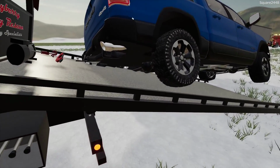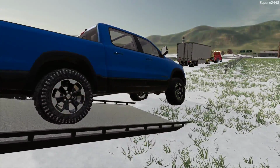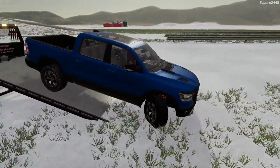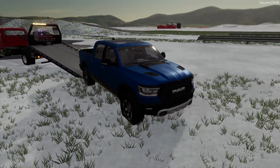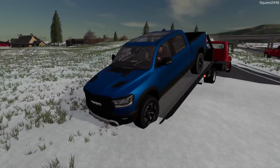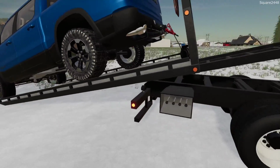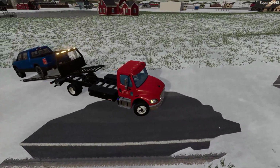Let's see, looks like we have to reload it here, so let's just push it right off. Now, with the Seasons mod, I have actually noticed that it is a little bit slipperier on the roadway. The trucks do slide around and things like that, so that's kind of nice to see as well.